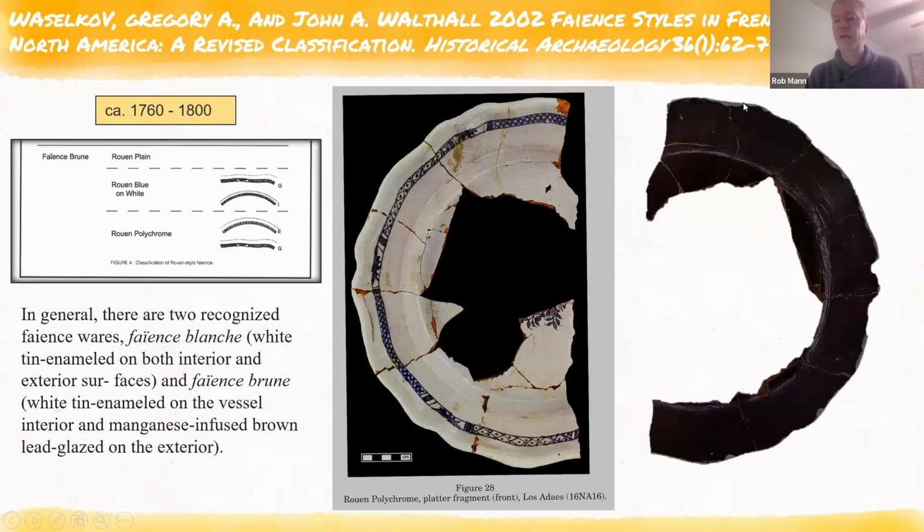You can see a little bit of the tin glaze that has lapped over, right? Remember I said sometimes they're just slushing that stuff on with a ladle, so sometimes it'll spill over the edge onto the back, and you can see that it's done that here in a couple of places on this vessel. So this is faience brune, about 1760 to 1800. The other thing I'll note about these faience vessels is that the decoration tends to be in two locations: just below the rim, and a center medallion. And that center medallion is almost always a floral motif, usually in an urn of some type, right? So those are very common motifs, these rim styles and a central medallion of some sort of floral design.